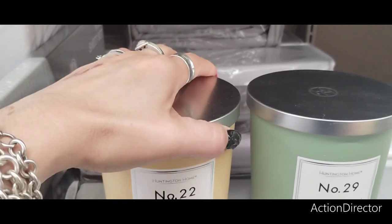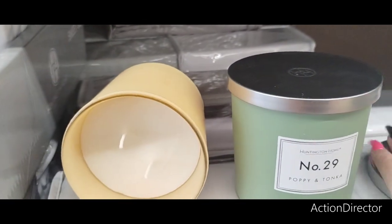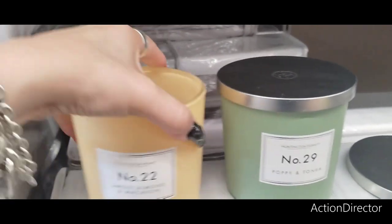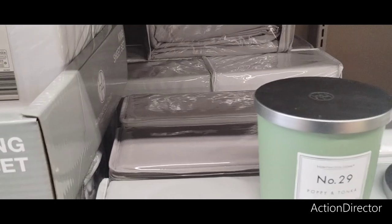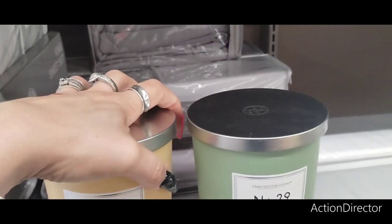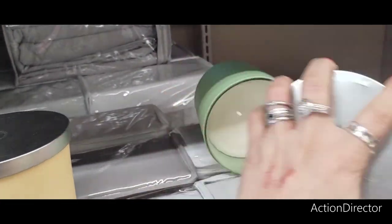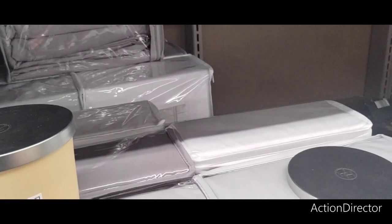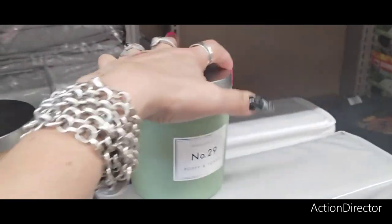These two-wick candles for $4.99. Let's take a look. All right, this is sweet almond macaron. Oh my gosh, that smells amazing. Poppy and tonka. Sorry, I hit the camera. All right, that smells good too, but not like it's macaroon. I mean, the sweet almond.